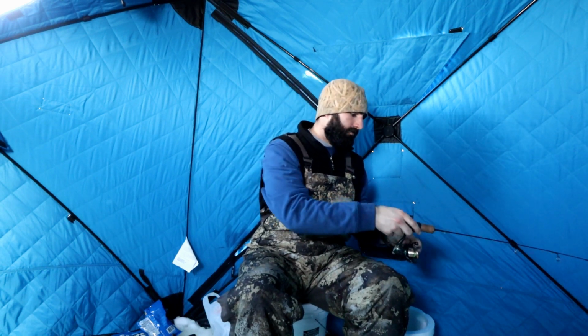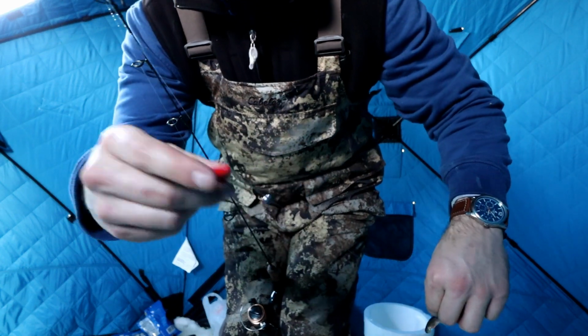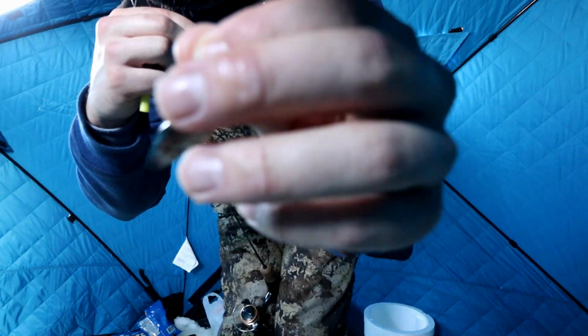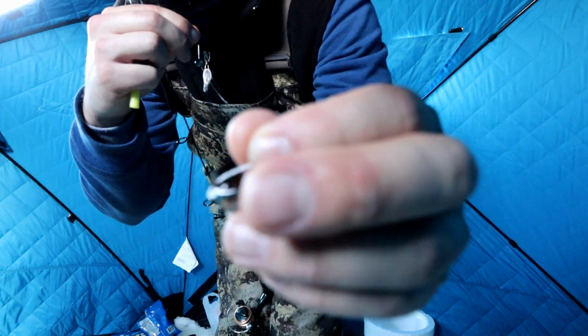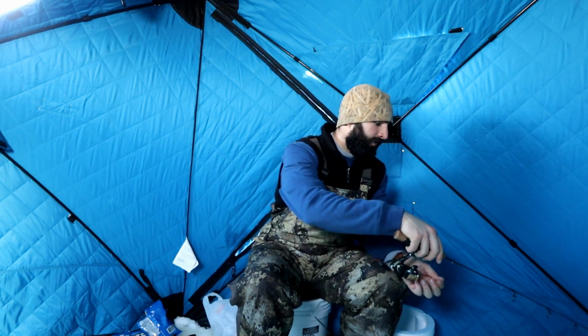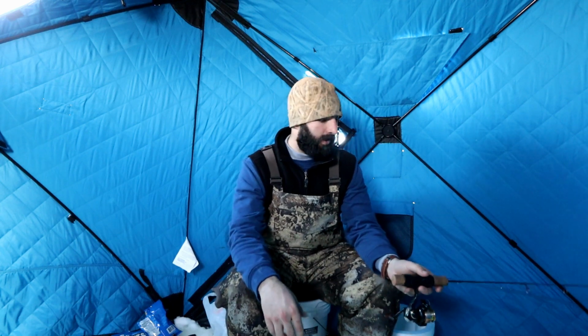Alright guys and gals, I'm going to show you the setup I've been using on my set line. It's definitely more of a finesse approach, and I got just a bobber here. I got my split shot right here, and I'm just using a small plain white hook with just a minnow. And that's what I've caught a good amount of fish on today. Late in the year like this, for a set line, I like to use finesse. It just seems to work better than a super aggressive approach where you might use like a big jig head or something. Something small, live bait. Fish love that late in the year.